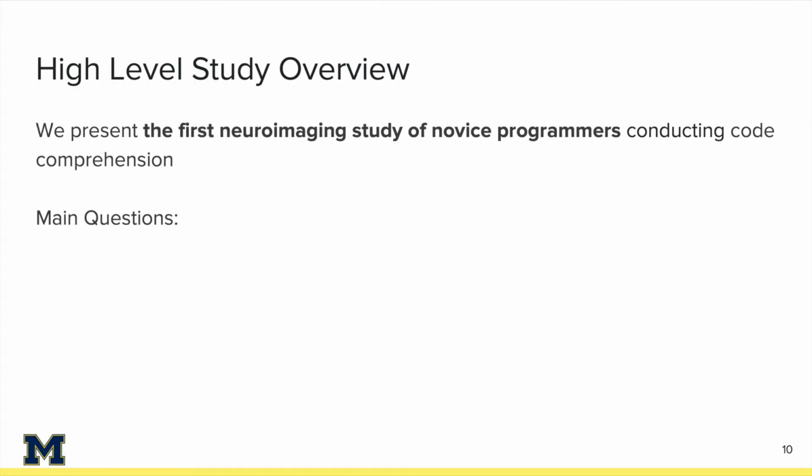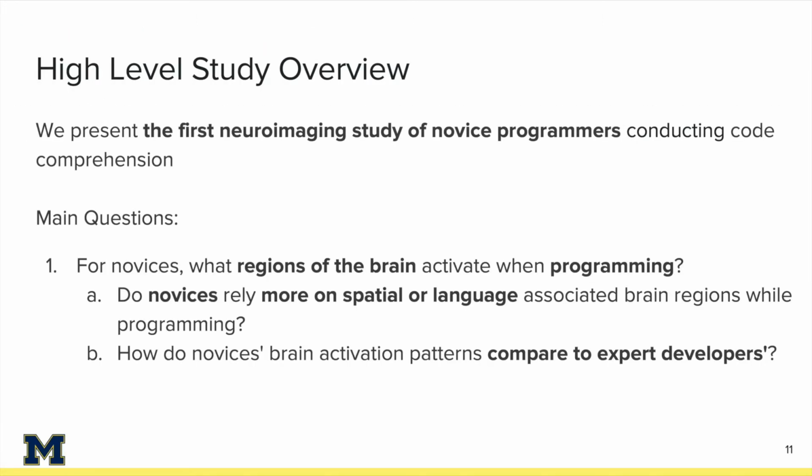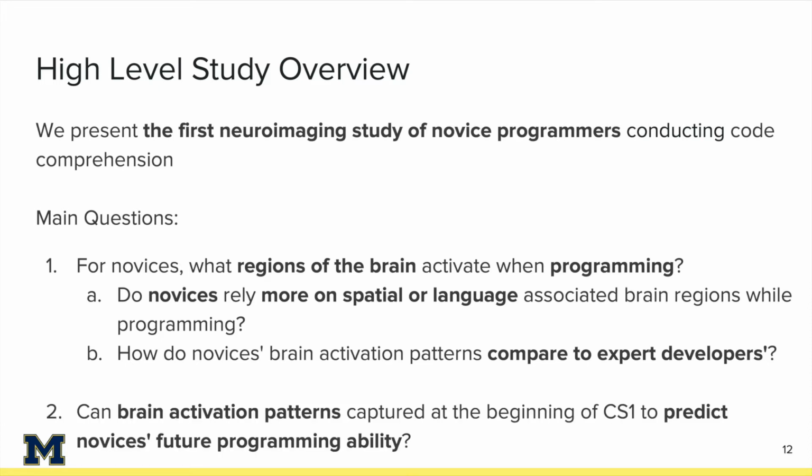We focus on two main questions. First, we want to understand the cognitive basis of code comprehension for novices. Now, this is a broad question, so to tackle it, we focus on comparing novices' brain activation patterns while coding to those while completing spatial visualization and language-based tasks. We choose these two cognitive tasks because they have been used in previous expert-focused studies. For our second research question, we directly investigate the potentiality for neuroimaging to inform pedagogy through seeing if brain activation patterns captured at the beginning of CS1 can actually predict future programming ability.